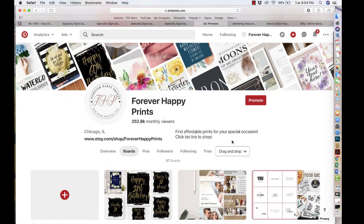And I think the first month when I was using Pinterest, I was barely sending like 13 people to my Etsy shop. And for the month of July, it went up to 946 clicks. And for this month, August, I have already gone over 1,000 clicks. So hopefully I'll finish with like 1,500 clicks.